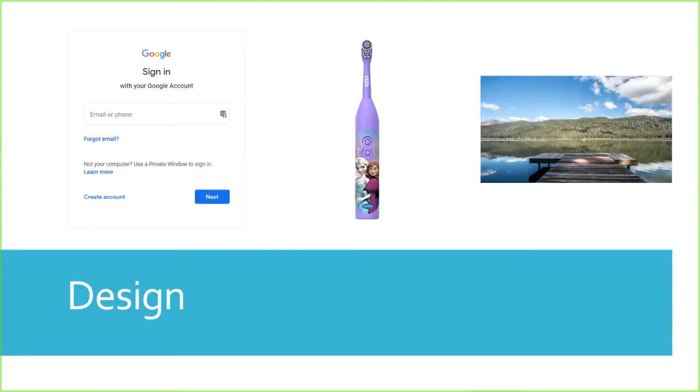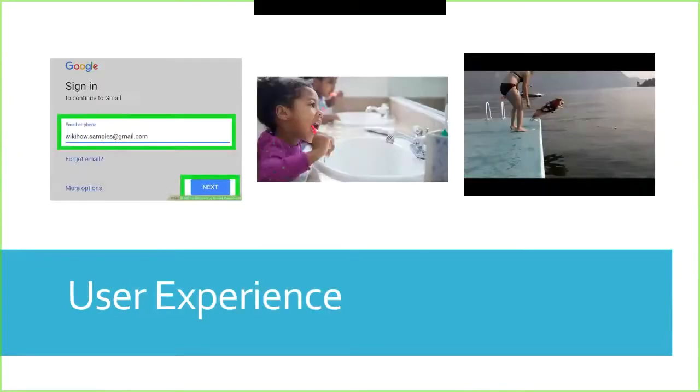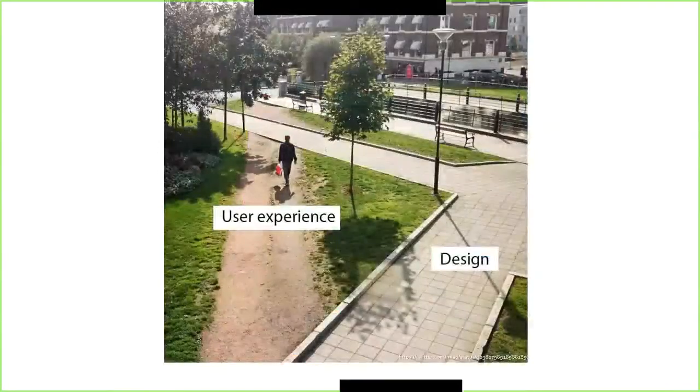So essentially, it's observing products and designs, seeing how people use those products, and trying to make them better. Is that the best way for people to log in? Is there a better way to design a toothbrush? Are boat docks ready for corgis? All these things are things that we examine. Corgi ready. Yes.